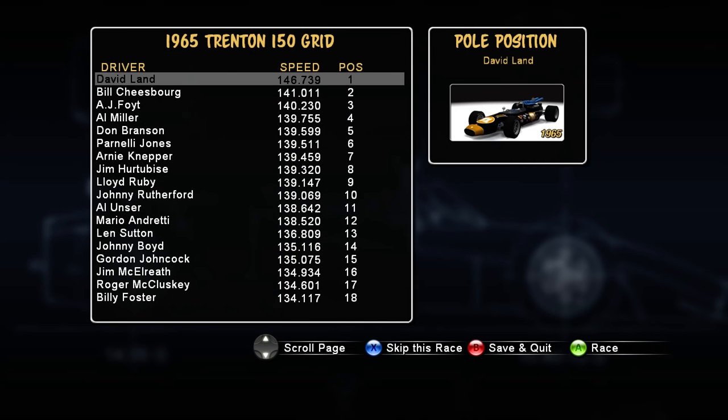Let's take a look at the full starting grid. Bill Cheeseburg went to second right there at the end at 141 miles an hour. So the competition getting a little more stiff towards the back of the grid. I guess the track was fairly rubbered in by that point.